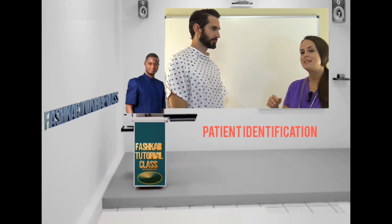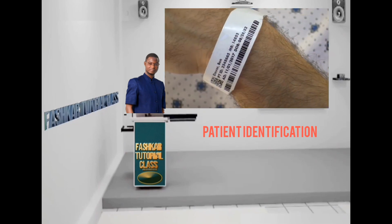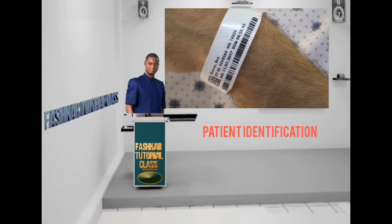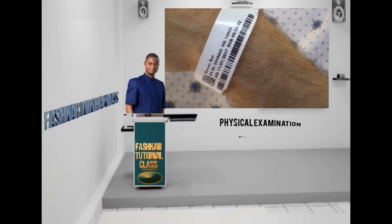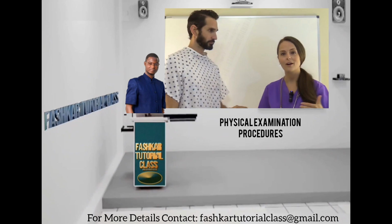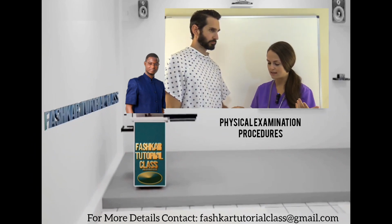Yes. Okay, then proceed and look at their armband. While you're doing this, it's going to help you make sure you have the right patient, and you're going to be testing them to see if they know who they are, their date of birth, and ask them some other questions to assess that neuro status.